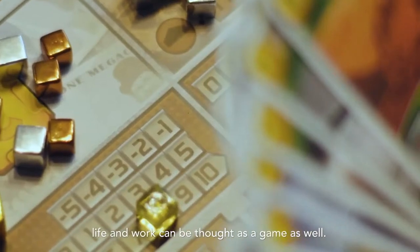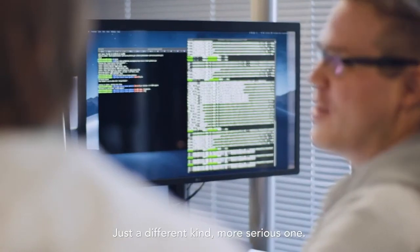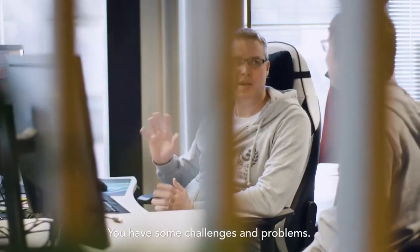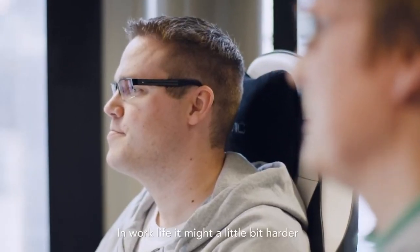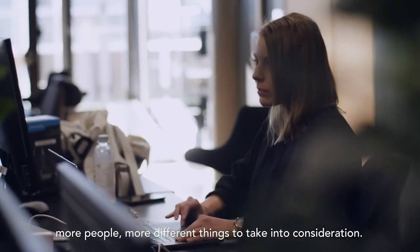Life and work can be thought about as a game as well, just a different kind and more serious one. In games, you make a lot of decisions. You have some challenges and problems, and you make decisions how you solve them. In work life, it might be a little bit harder because there's much more variables, more people, more different things to take into consideration.